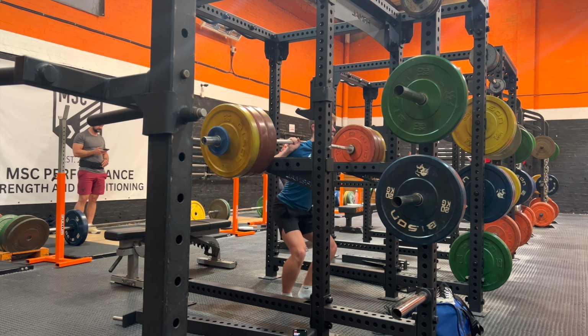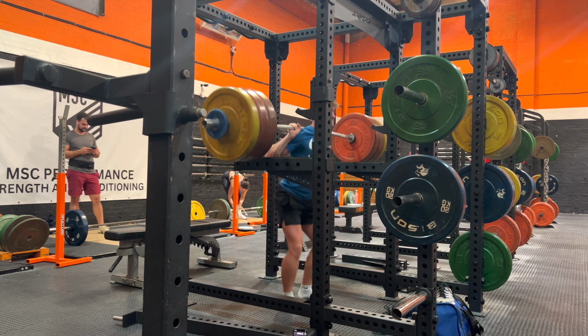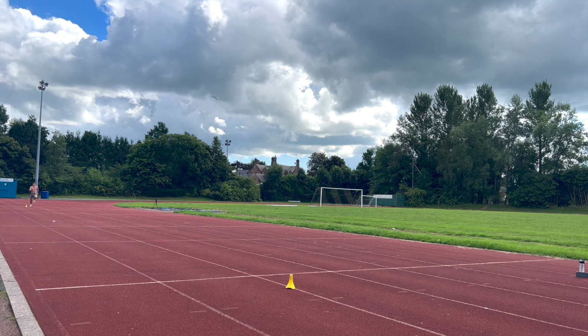66 kilos was moving really well. I feel like I should have made it, but I messed up and hit the bar out too far in front of me, which wasn't ideal. But it was a good session overall, and I'm surprised I was even fresh enough to do that the day after I'd competed.